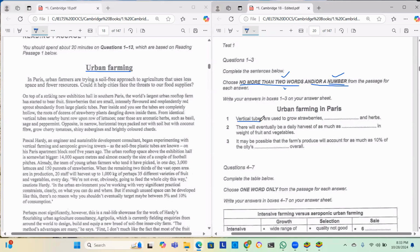The vertical tubes are used to grow strawberries, dash, and herbs. Okay. Now here he's talking about some vertical tubes, strawberries, and herbs. So these three are our keywords. With the help of these three words, we are going to search in the passage, and we'll come to an answer. So let's read from the beginning.